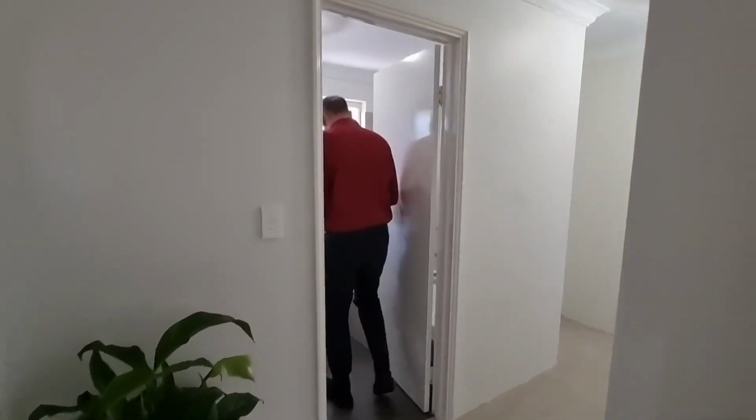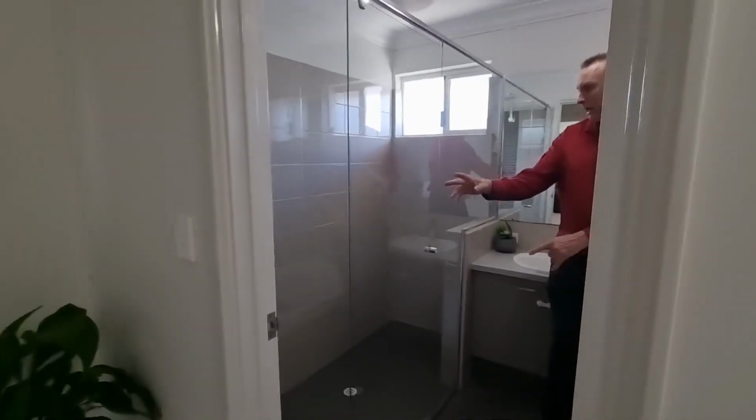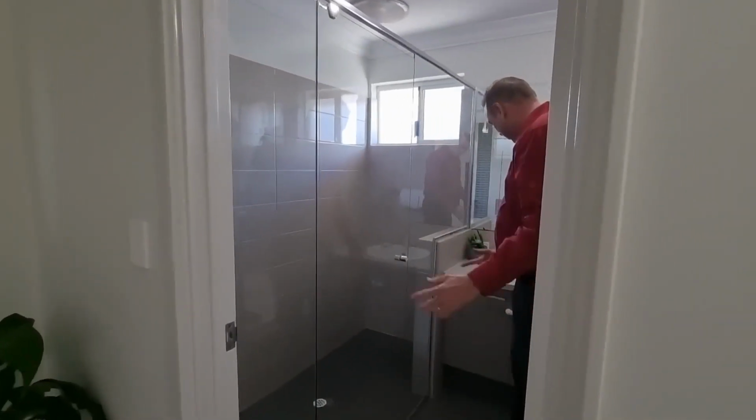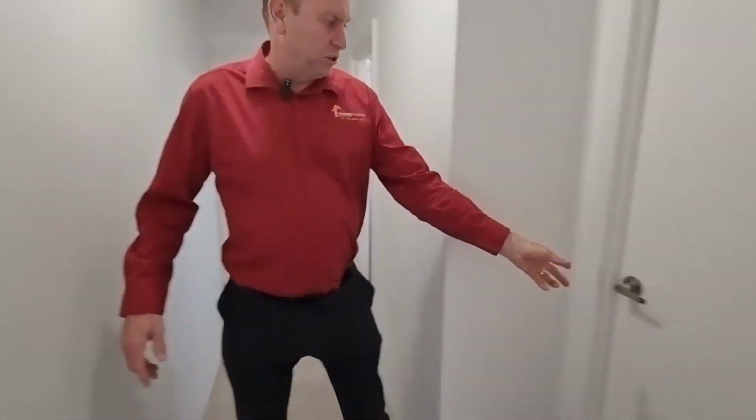Cut the corner. We come around here, and we have the main bathroom, quite a large deep bath, and also a large shower. I'll just get Braden to come in here to the sink there so you can see what I'm talking about. There we go. And then this is the second toilet of the property, just in there.